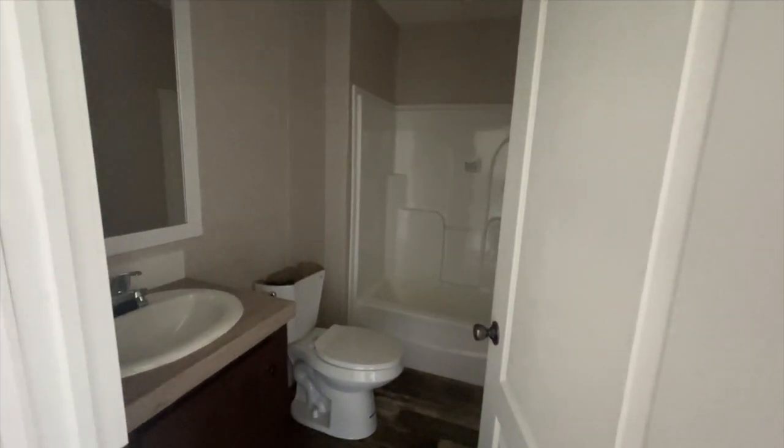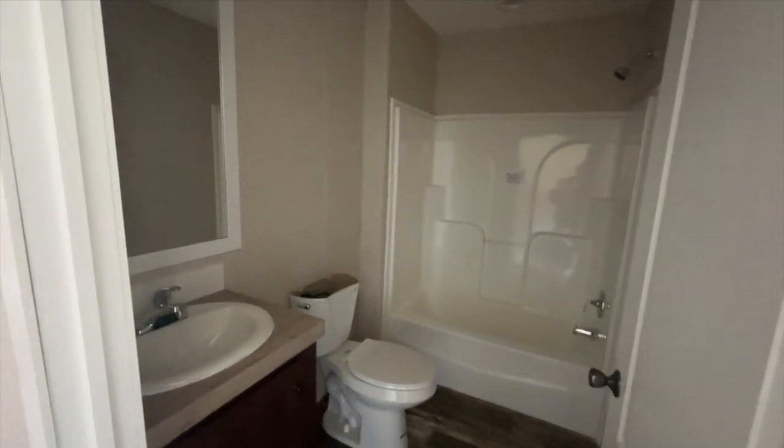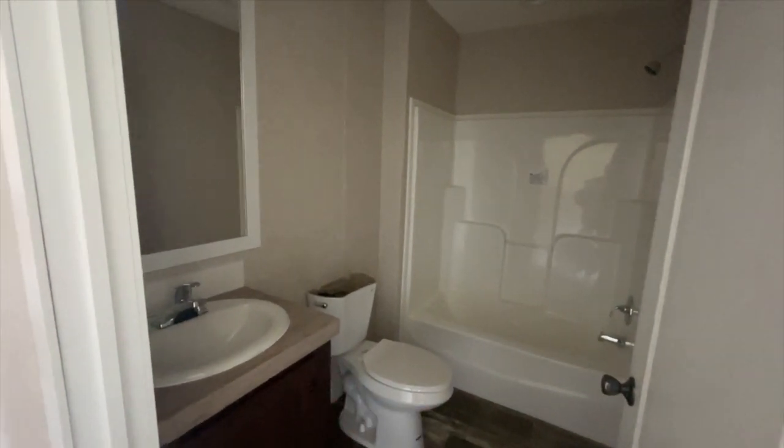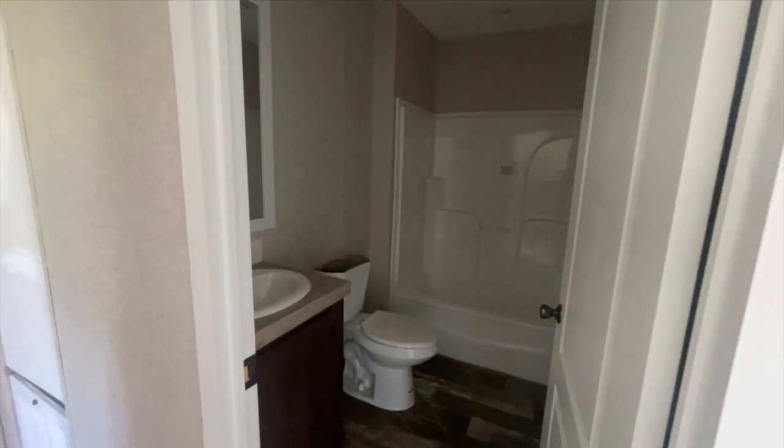Now, across the hall from bedroom number two is your additional bathroom. Remember, that's the laundry room. Next to the laundry room is your additional bath. So you've got this bath here. We won't go in because there are no lights on in this house. You got your sink and mirror there. Plenty of space for whoever's using the room.